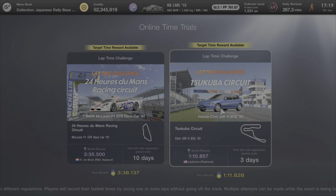Now, we've already done one on the Tsukuba circuit. You see there's a couple of days left on that one. If you haven't done that one, check that one out on the channel. But we're going to concentrate on the Le Mans course with the BMW McLaren F1 GTR race car. Lovely looking car and an awesome legendary circuit.